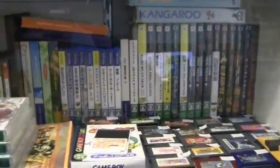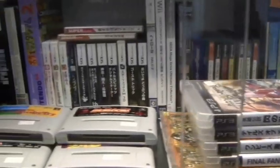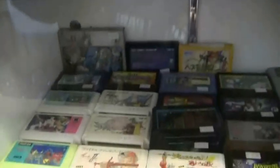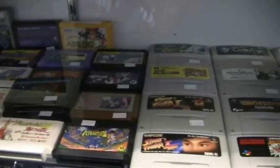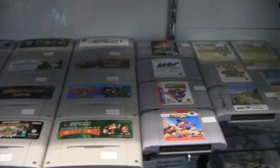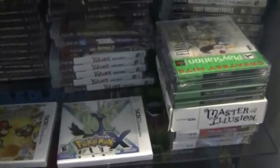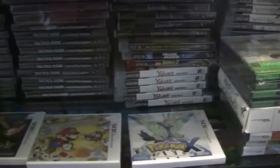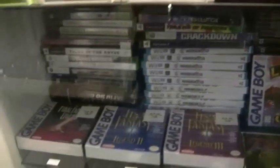So the last thing I wanted to show you guys in this video is actually a new addition to their store, and that is their import section. This glass case is just filled with import games like Famicom games, Super Famicom games, the Japanese PSP, Japanese PS Vita, Japanese PS3. This cabinet is just filled with Japanese imported games. This is one of my favorite areas just to look at, just because you don't see a lot of game stores carry imported games in a big supply.